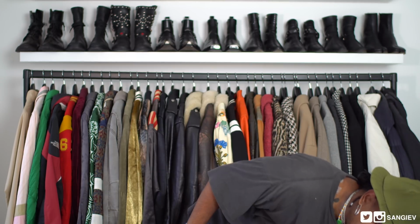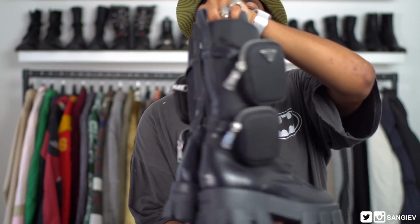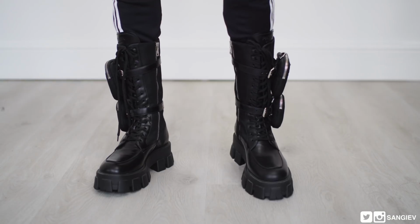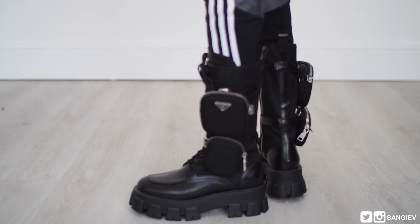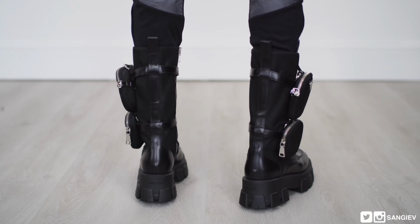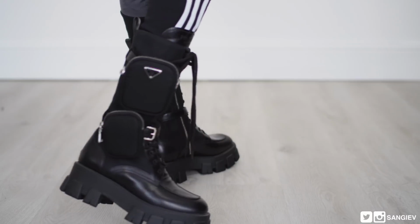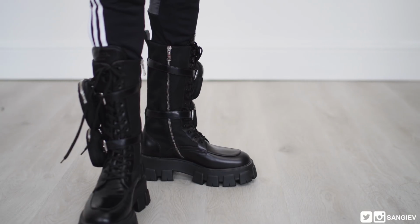Which one do I show you? Boots number two are the Prada Monolith boots. Now these are the women's wear iteration. They're a lot taller. They have two pockets as opposed to just one, which can be found on the menswear version. Man, ever since I saw these on the runway, I was like, yes, I am for sure getting them. Then I saw them in Selfridges and I saw the price tag and I was like, yo, I'm for sure waiting till they go in the sale.